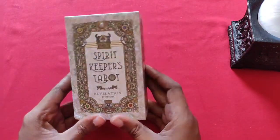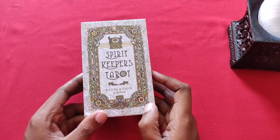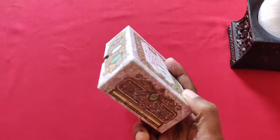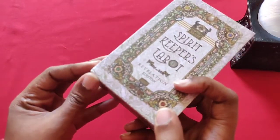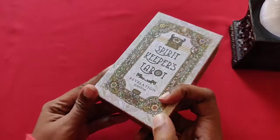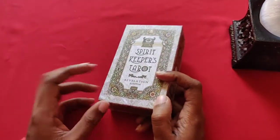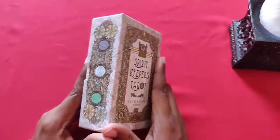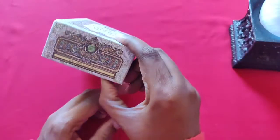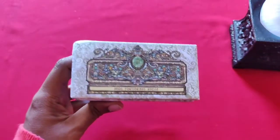I did an unboxing on my Instagram, literally as soon as I got it, and I talked about how the corner came a little dented. The shipping box was all crushed on that corner, but this is the extent of the damage, so I'm like, that's fine. This is the box.